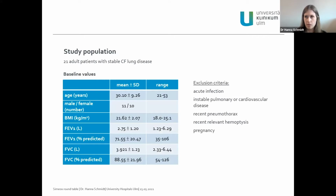We included 21 adult patients with CF. During a stable phase of lung disease, they were recruited when they were seen for a regular checkup in our CF department. And we excluded patients, you see this on the right, with acute infection or exacerbation, also with unstable cardiovascular disease, so patients who had recently pneumothorax or relevant hemoptysis, and also pregnant patients.